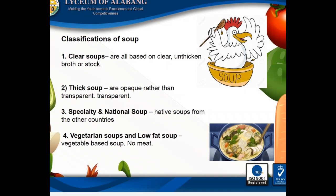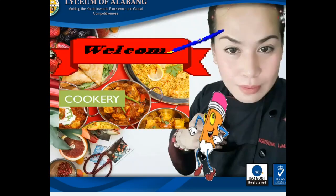Classification of soup. Number one, clear soup. Clear soups are all based on clear and thickened broth or stocks. In other words, a clear soup is made without thickener or dairy products. It is typically clear, made by simmering meats, poultry, fish, or vegetables in liquid.